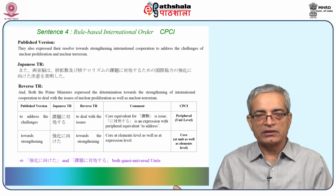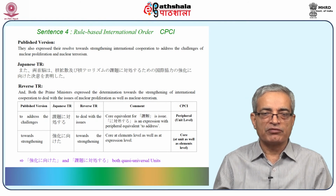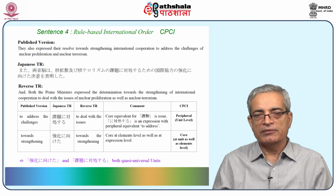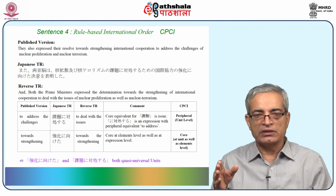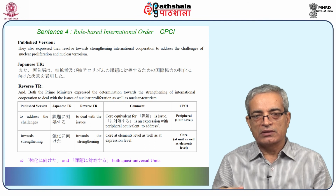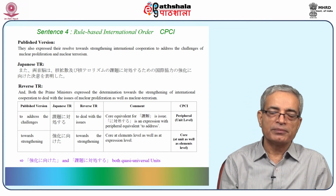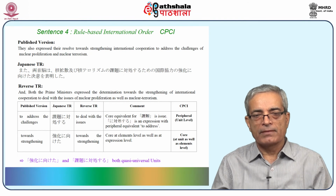So core equivalent for Kadai is issue, and ni taisho suru is an expression with peripheral equivalent, that is to address. So overall at the unit level it's peripheral. Then towards strengthening is kyoka ni muketa. Towards strengthening, kyoka ni muketa, I think is a core, because in English ni need not be translated. So kyoka muketa is not possible. So kyoka ni muketa is required in Japanese, whereas towards strengthening in English is very much fine because it's preposition and then the noun coming from the verb, and this is core at unit as well as element level. It's kyoka ni muketa and kadai ni taisho suru, both quasi-universal units.